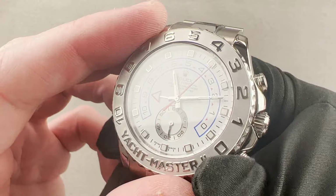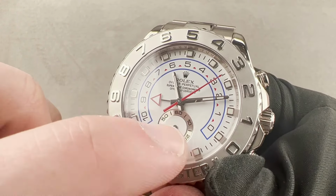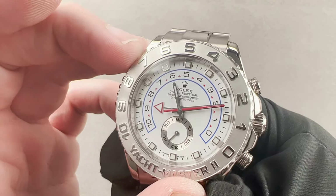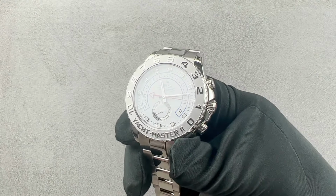Now, the dial is truly white. It's not silver white, it is white. We have concentric grooves for the sub-seconds register. We have white, and we have red, and we have blue, which is a nice sporty color tritone. We're going to take a look at the lume right here.